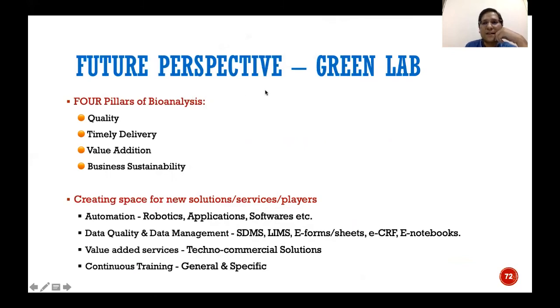For future perspective, when I talk about green lab, there are 4 pillars, I say, to the best of my knowledge. Somebody has to grow into that area, then understand the quality aspects. Understand timely delivery is the most important aspect today, which is, I say, first and faster. Value addition has to happen. Like a bioanalytical lab, if it is operating, if it is not able to show the validation to the development chain or to the client, it is gone.